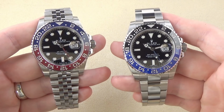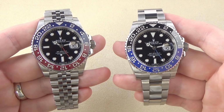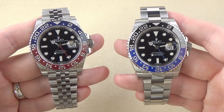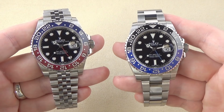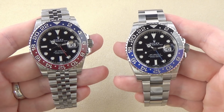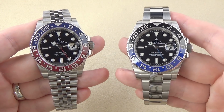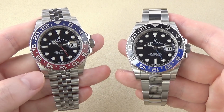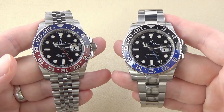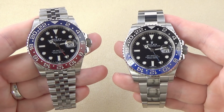There is one difference that's not quite so obvious at a glance, and we'll go over that, of course, being the movements. On the left, the newer watch, the BLRO, or the Pepsi, uses a newer movement, the 3285. The big difference between that movement and the movement in this Batman, which is the 3186, is the power reserve: 70 hours on the Pepsi versus 48 hours on the Batman.